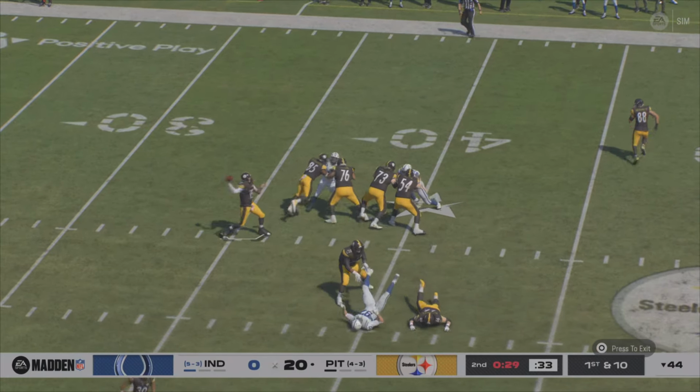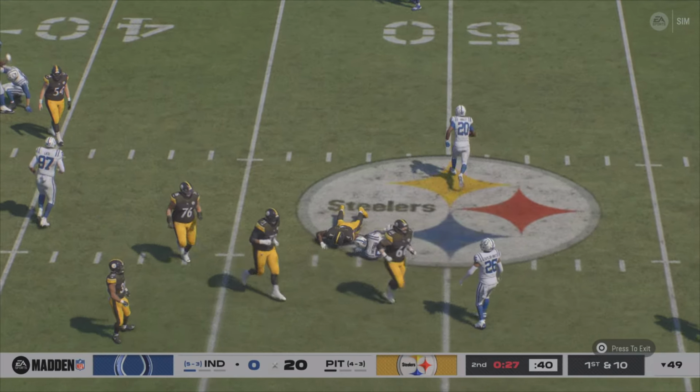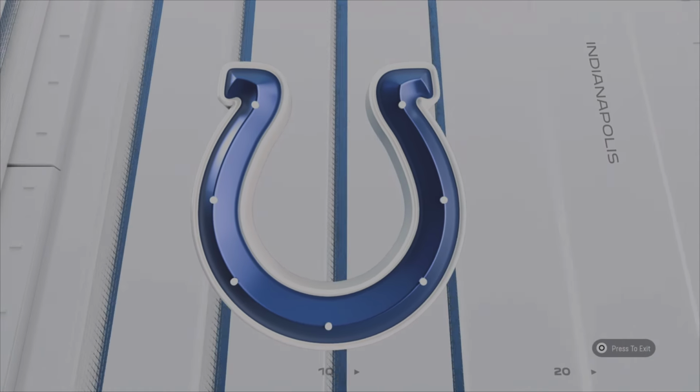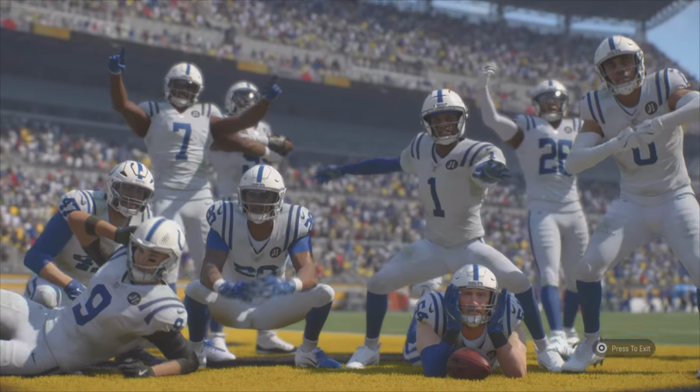To the air now on 1st and 10. Oh, a huge mistake late in the half. It is intercepted. And the Colts will have great field position right around midfield.